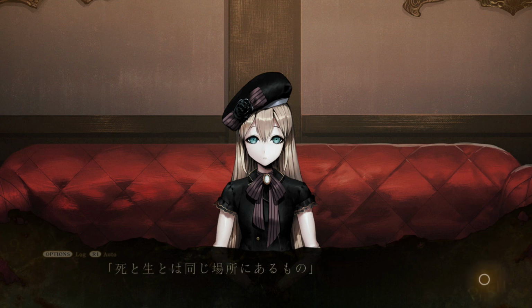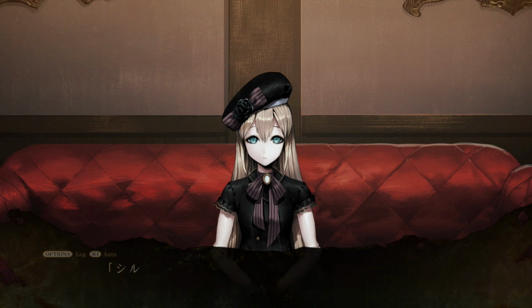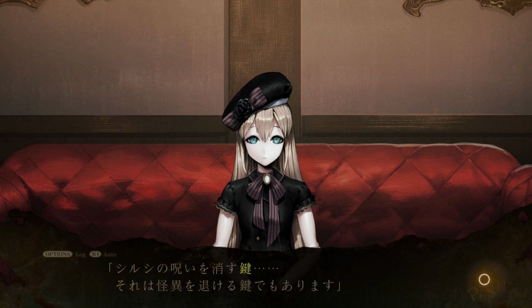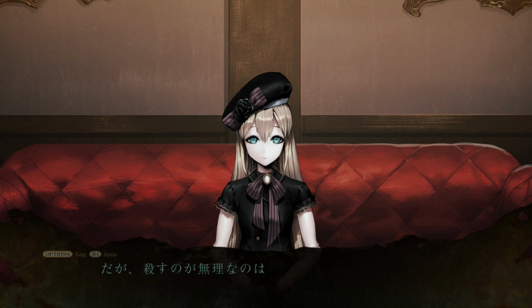The place in which life and death are the same. If that is the place where the seal comes from, then there should be some way to get rid of it. The key to the curse of the symbol. That is the key to dispelling these apparitions. Huh. Alright, well, I guess Haruhiko-kun does have something to do with getting rid of this symbol. But that said, I don't think we'd be able to just kill him and get away with it.